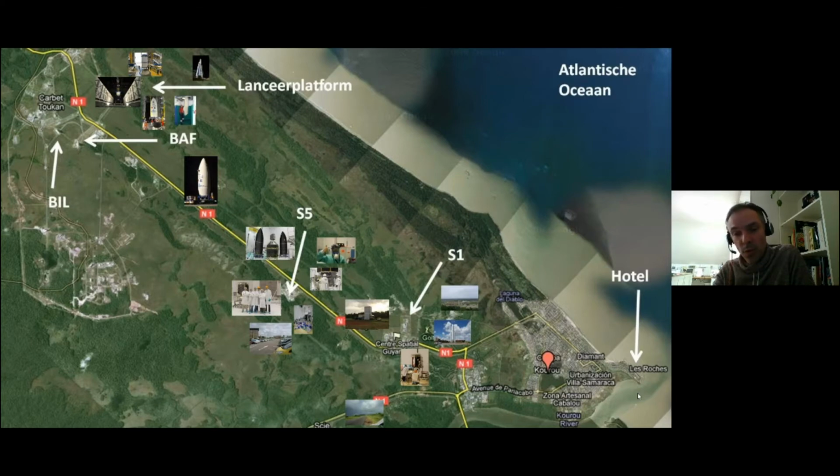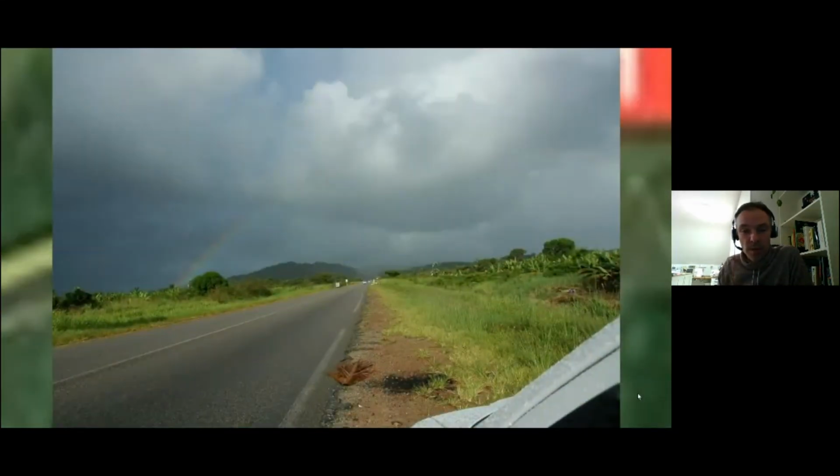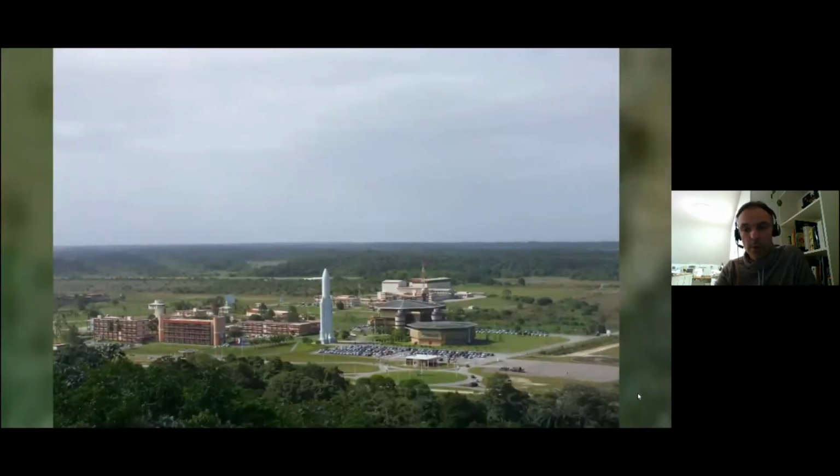You get to Kourou on a big road. This is the national road of French Guiana, the N1, from Cayenne, the capital of French Guiana, to Kourou. It's about a 1 hour drive or 2 hour drive, if I remember well. When you arrive at the Kourou Space Center, you immediately know that you're in the right place, because there's a huge Ariane 5 rocket in the parking lot.